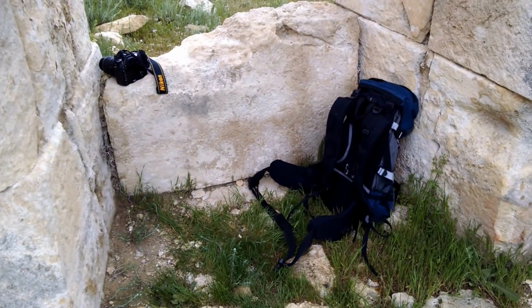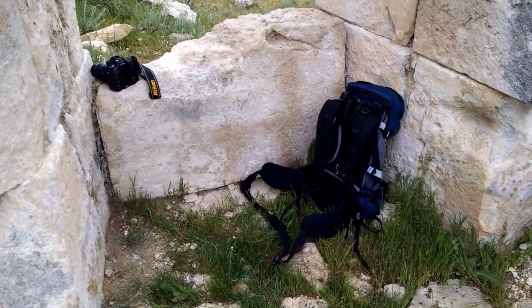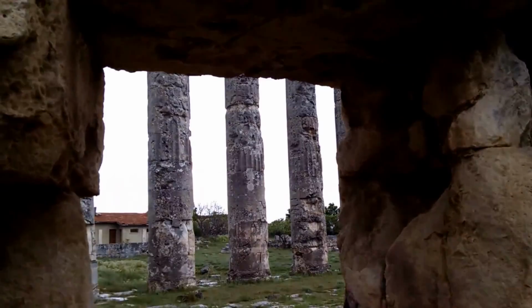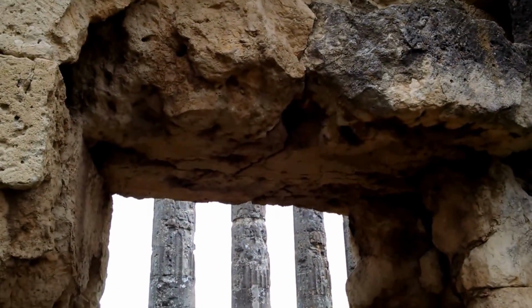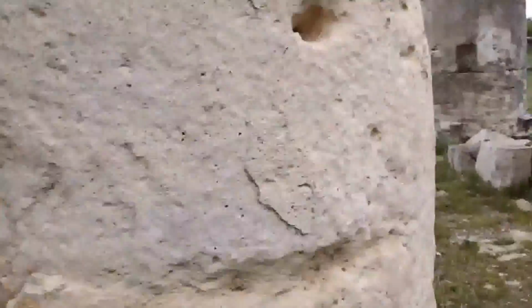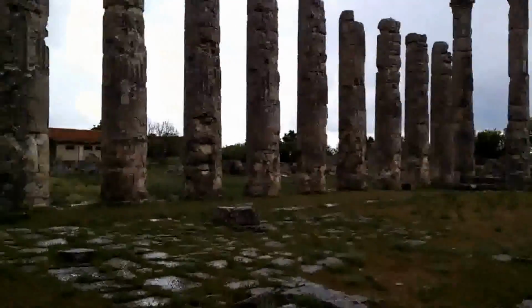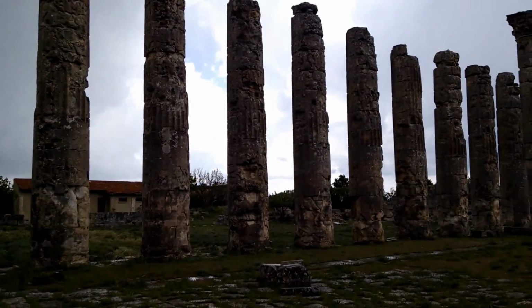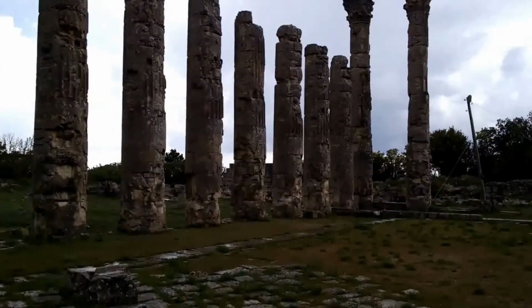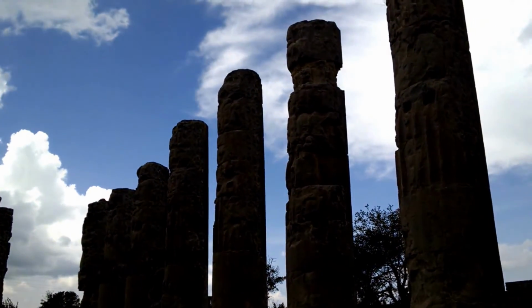Well, there's my backpack and my camera, where I've taken refuge from a little rainstorm in this little doorway. And this little doorway belongs to an ancient Roman temple to Zeus at a place called Uzuncaburc, which is about 30 miles outside of a coastal town in the Mediterranean called Silifke.